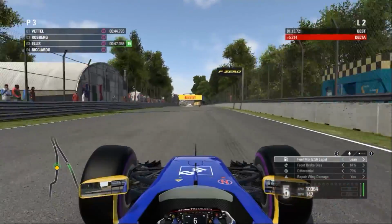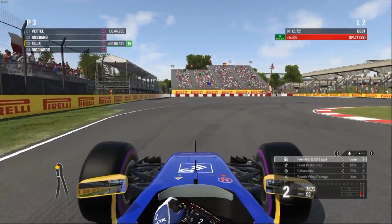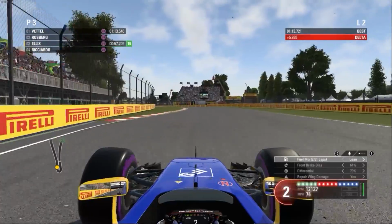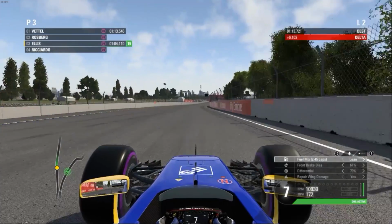I'm sure I would have left it in. That last corner was just a bit too aggressive and a bit corner cuttery. I'll try not to do that in Q2 because it distorts it a bit, really. You've got to be aggressive there, but you can't just cut the corner.